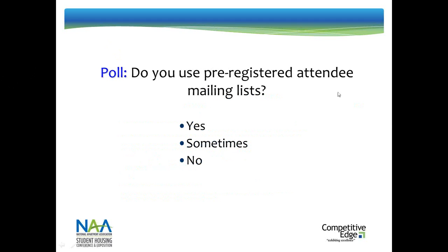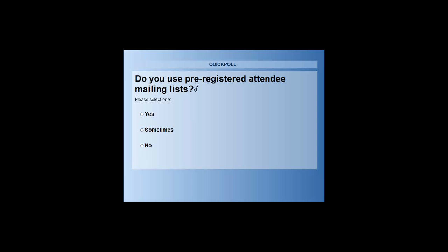Okay, so I've got a question for you, my second poll of the day as we work our way through this content. Most shows, NAA makes them available, like pre-registered attendee lists. Here's the question: do you acquire and use pre-registered attendee lists, whether it's mailing, email, whatever the lists are? Do you acquire and use them, yes or no? Fastest fingers, click the radio button that applies.